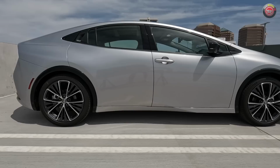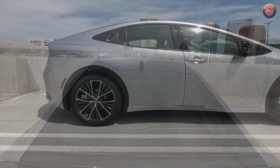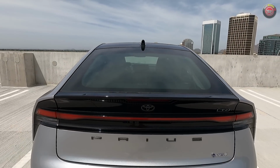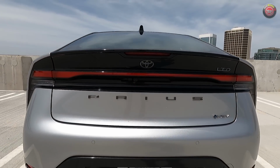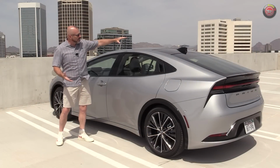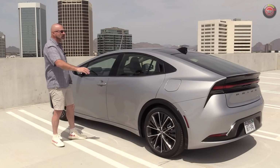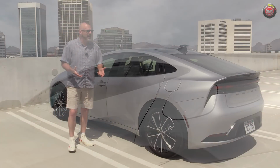In terms of size, the all-new Prius is a little bit larger than before. The wheelbase, 2 inches longer, the length, 1 inch longer, it's 1 inch wider, and it's 2 inches lower to the ground. When you look at it from this view, you can see especially that 2-inch drop really shows up. It makes it look sleeker, it makes it look even longer than it is.